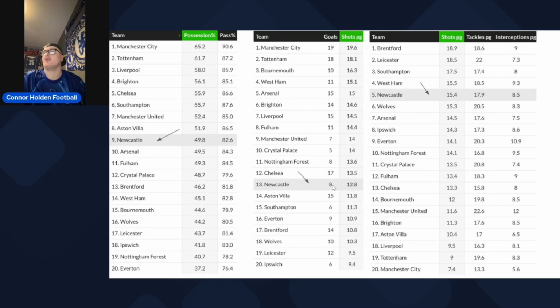Then you've got Newcastle, who've only scored 8 goals this season, and they only average 12.8 shots per game, which is 13th in the league, with the least being 9.4. And then on this side, you've got shots per game conceded, and they're right up there in 5th. They concede 15.4 shots per game. Again, you can see their tackles and interceptions per game there too.